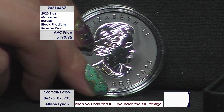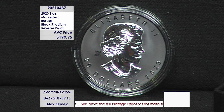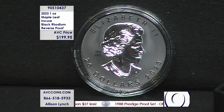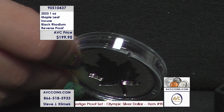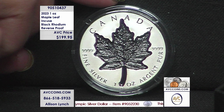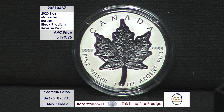So it's the first ever super Incuse, is what they call it, in black rhodium, ever. It's a legal tender, $20 denomination. It is a 1 ounce silver, right? If you look at the Queen's picture to her left, it says 1952-2022, which means they can use her image this year if they put it forward as a tribute. So not only is this the first of its kind from the Royal Mint, it is also the last of her kind, of her, on these.